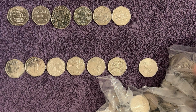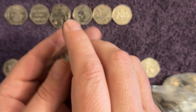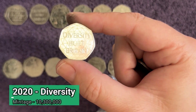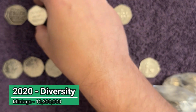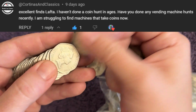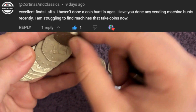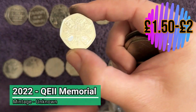Nothing else there. We do have another question from the comment section. I've had it the wrong way around, don't I? And it's from Cortinas and Classics. First up though, we have another Diversity Built Britain. And Cortinas and Classics asking, have you done any vending machine hunts recently? I am struggling to find machines that will take coins now. Oh, nice, another memorial.